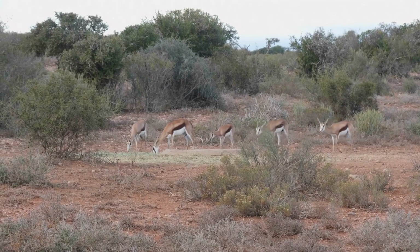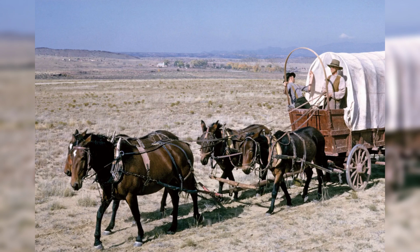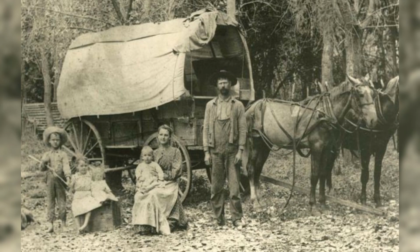Even the animals added layers of filth. Oxen, mules, and horses left manure everywhere, and flies buzzed relentlessly around camp. Disease spread easily under these circumstances, with filthy hands preparing food, unclean pots used for cooking, and contaminated surfaces serving as accidental breeding grounds for bacteria.